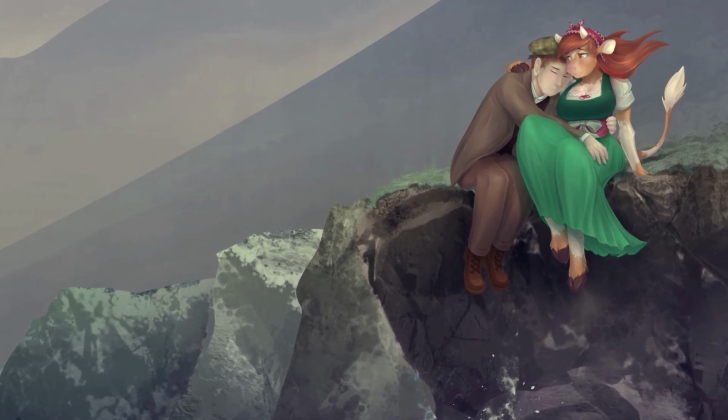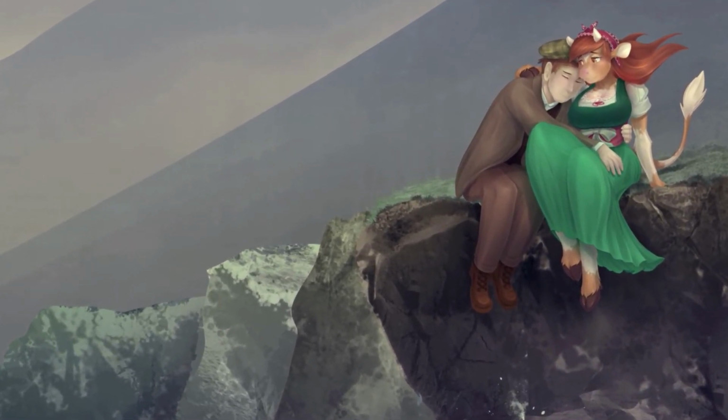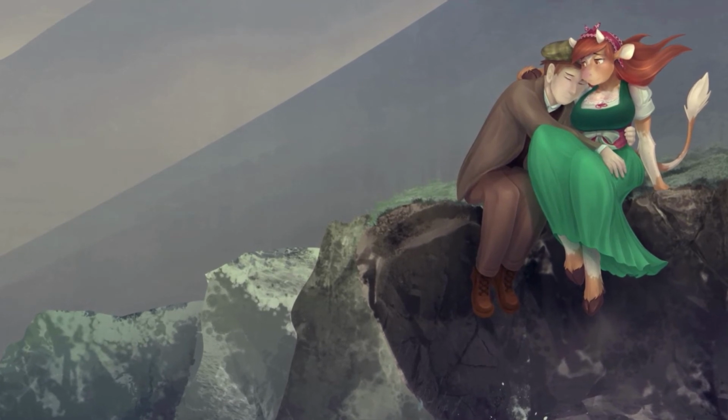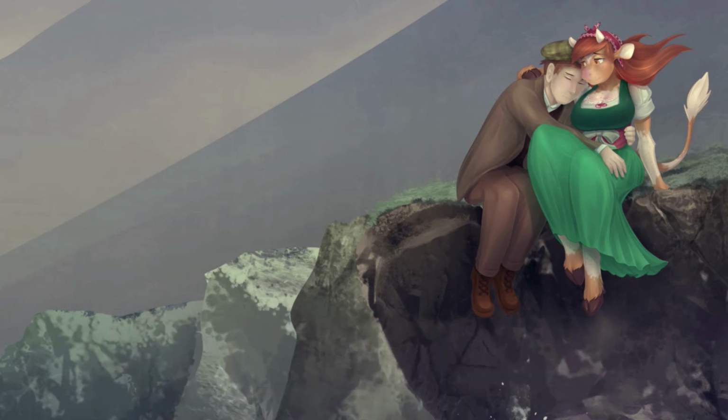From the CG of the two on the rocks, to the slow zoom in, to the way that it shows Malcolm as the point of weakness rather than just Marion, and the last line the scene ends with, like our protective perch above the stirring water below. Marion is my rock. All of this comes together to make this scene feel so genuine.